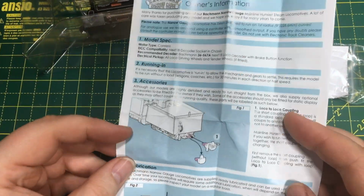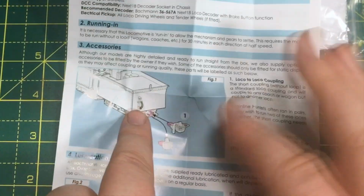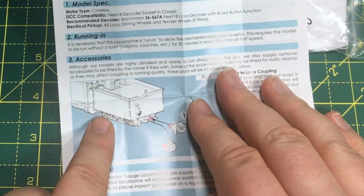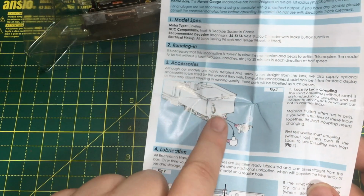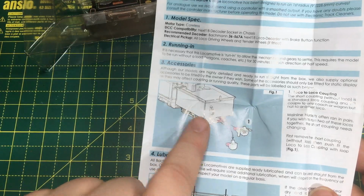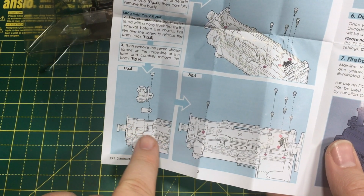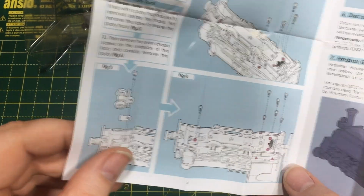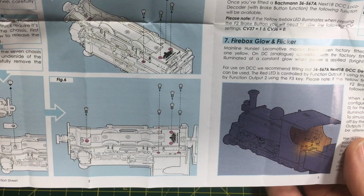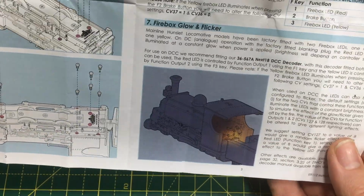Now, we've got some paperwork here with it, and it shows you what to do with that coupling. But you see there, we've got a tender. Now, Linda and Blanche were bought by the Festiniog Railway back in the early days. But this shows the tender that the locomotives received, and later on in here we also get reference to the front bogie truck that Linda and Blanche also received. So from this we can deduce that we've got a forthcoming later version of the model as well, which I don't think has been officially announced, but these instructions do clarify that.